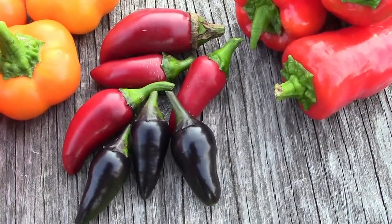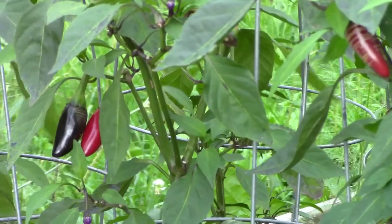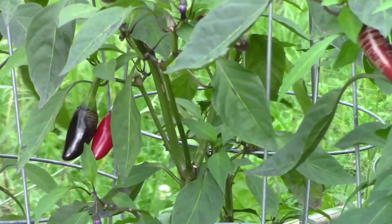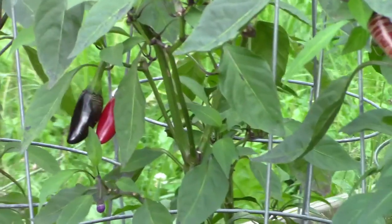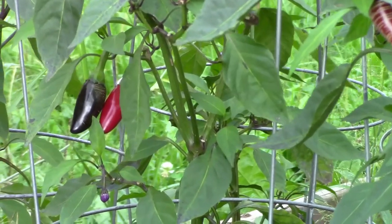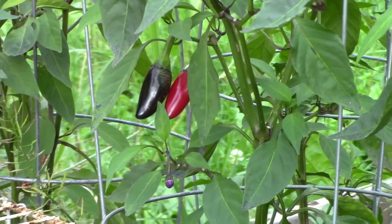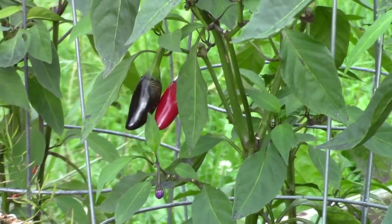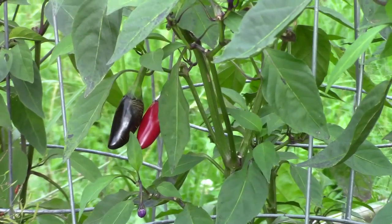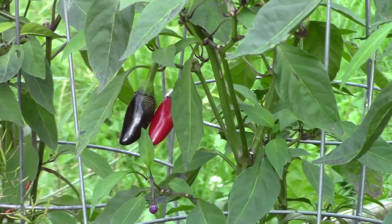Number 4, the Hungarian black hot pepper. This is a relatively new variety for us. We started growing them in just 2019. Prior to that, we'd always tried to grow jalapeno peppers. We enjoy things like jalapeno poppers and that sort of thing. And to be honest, we were always relatively disappointed. They just never seemed to thrive, and therefore they never produced a lot of jalapenos.